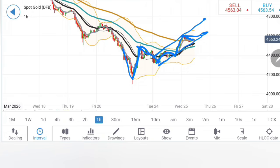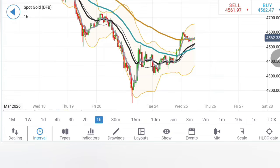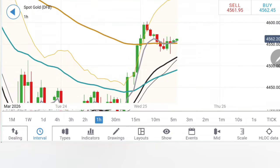Now once gold trades beyond the 4600 zone, the next targets are going to be 4640, 4650 the first, 4680, 4685 the second, and then I will be looking at 4740, 4750 as the next targets possibly. The moving averages have crossed over on the hourly charts. This is a good sign, a supportive sign for the bulls here. Notice what is happening here.